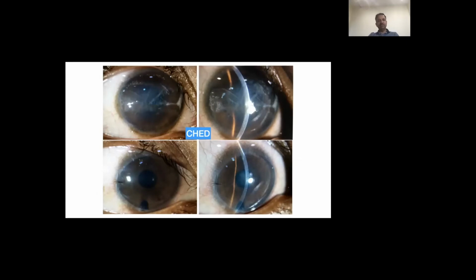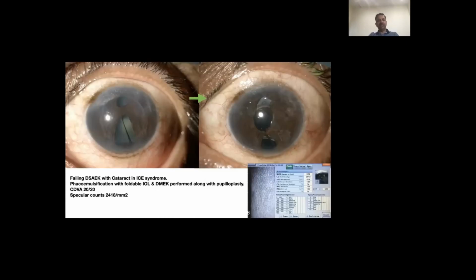This is ICE syndrome, where originally we had done a DSEK, and it came back to us 7 years later when he had developed a cataract. The cell counts had reduced considerably. So we went back, removed the DSEK graft, did his cataract surgery, pupilloplasty, and did a DMEK, and he did quite well after that.